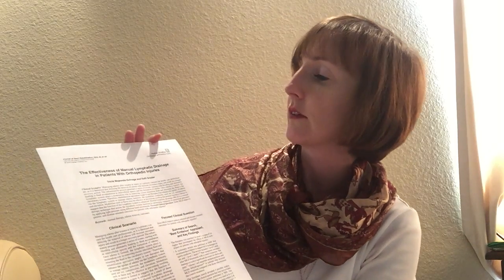Its title is The Effectiveness of Manual Lymphatic Drainage in Patients with Orthopedic Injuries, and it is published in the Journal of Sport Rehabilitation in 2016. And the authors are with the Athletic Training Program in the University of Northern Iowa in Cedar Falls. So the focused clinical question of the study was, does MLD, which stands for Manual Lymphatic Drainage, improve patient-oriented and disease-oriented outcomes for patients with orthopedic injuries?